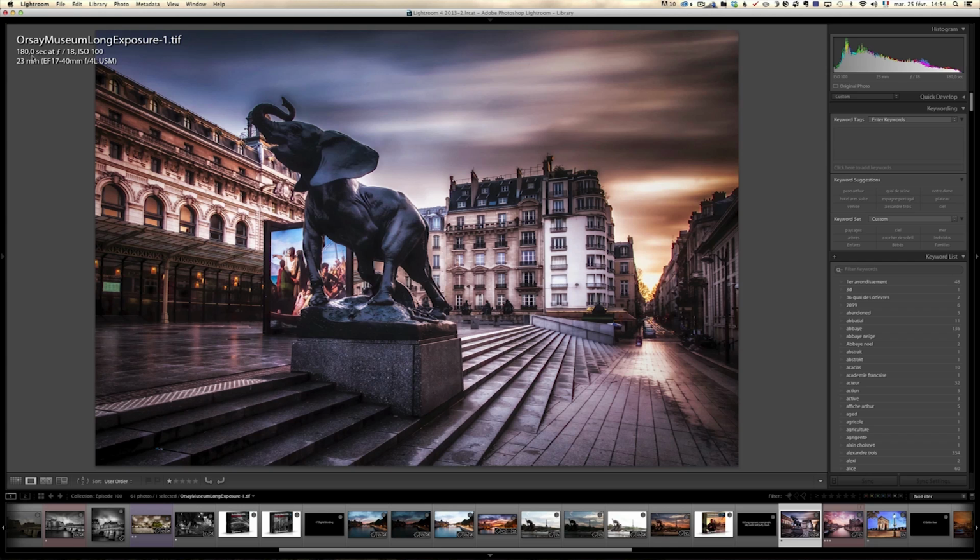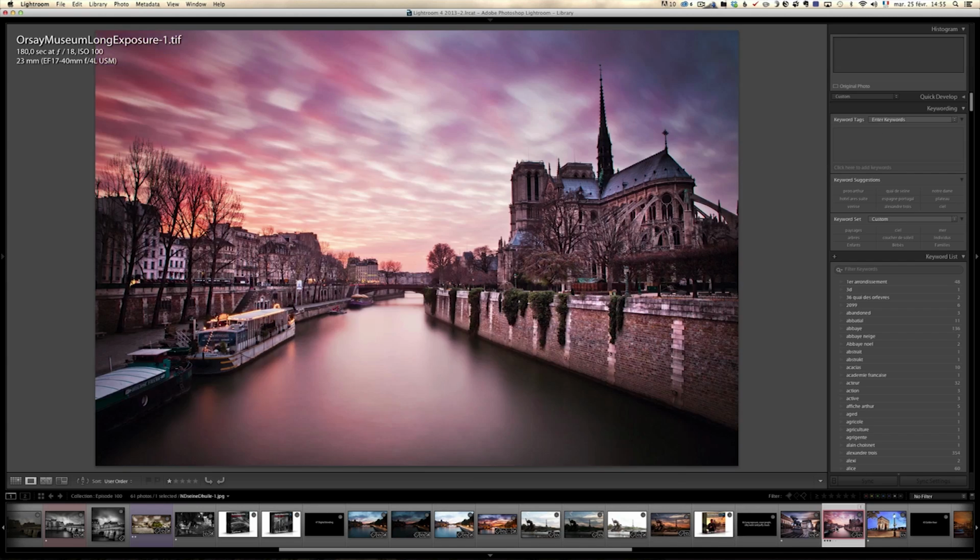This is a 180-second exposure at f18. So I put my camera on my tripod. I go at f18, ISO 100, and then with my ND 1000 filter, I had 180 seconds of exposure. So the tourists disappeared. I had no retouching to do on that. And look at how the clouds are all stretchy. That's really cool.